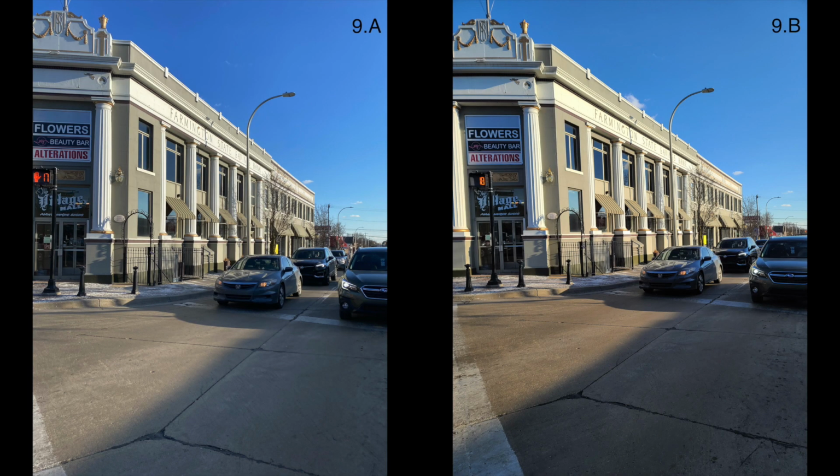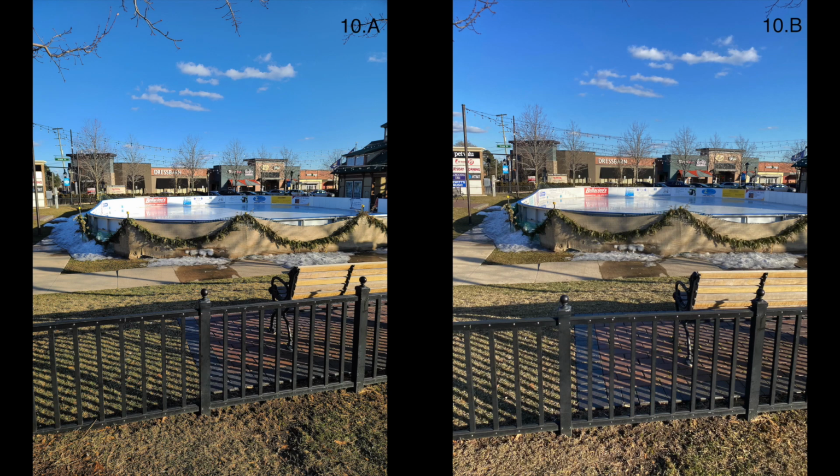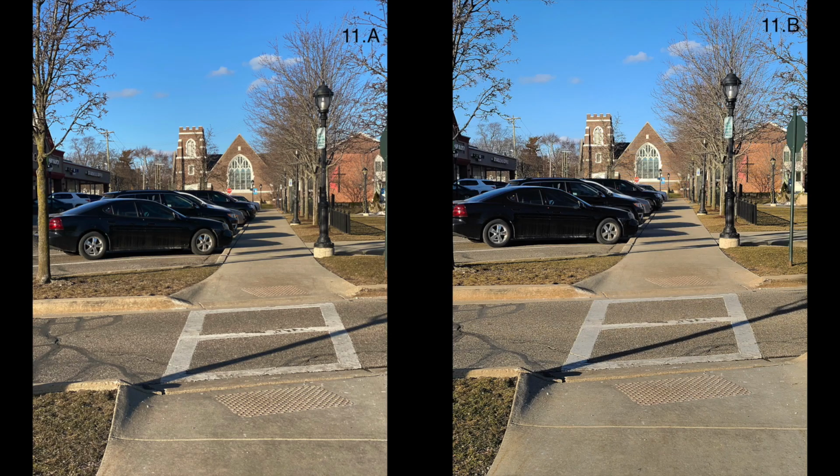I'm choosing B for number 9 because the white balance in A does look better, but the overall detail was much more retained in B, especially look at the road. On to number 10, this one was a close one, but I'm going with B because the dynamic range seems to be finer.